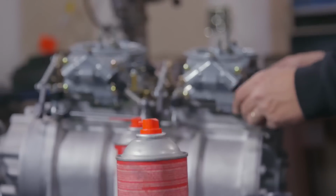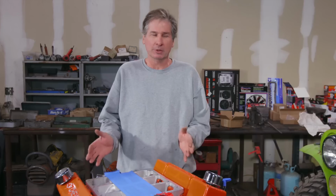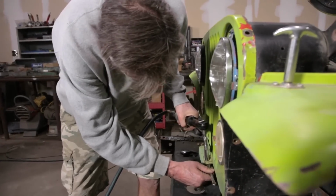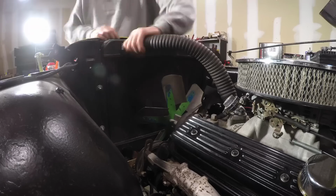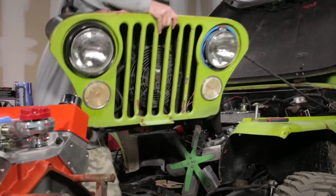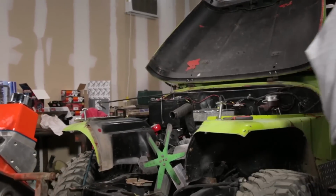We've just about finished everything on the engine that we can get done before we install it. Now it's a matter of getting the Jeep ready for the quick swap from a small block Chevy to another small block Chevy. I'm probably going to take the whole radiator grill shell and radiator out as an assembly just to get a little more access to the engine, pull the engine, and we'll be ready to put this in.